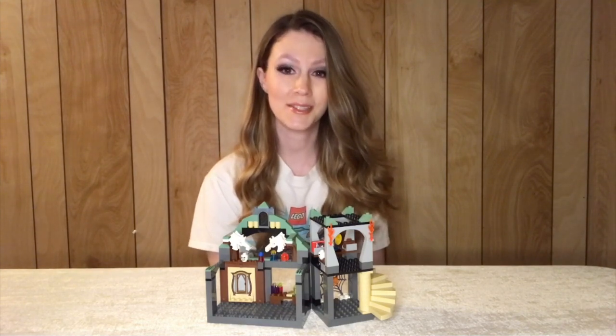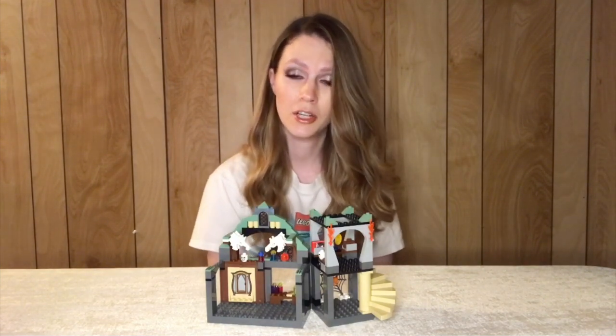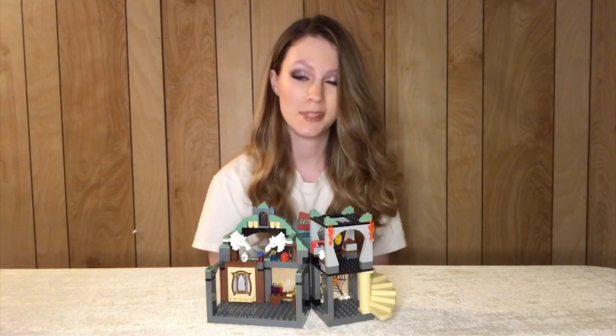Alright, so here we have the completed build. This set is right around 150 pieces and comes with three awesome minifigures. And I actually didn't get this set until a couple of years ago. A few years ago, I just decided I was going to go out and try and buy as many of the original Harry Potter sets as I could that I still didn't have, which at the time was quite a few. And I'm down to one now.